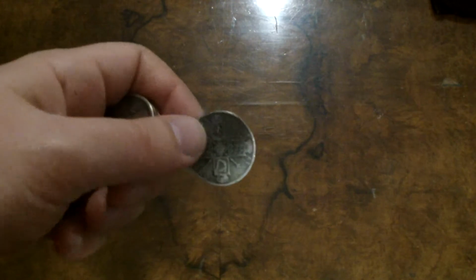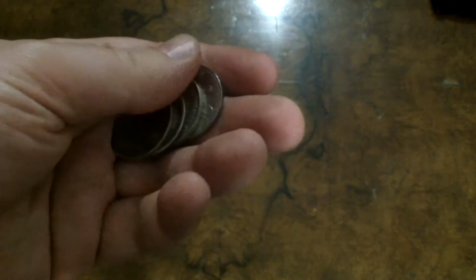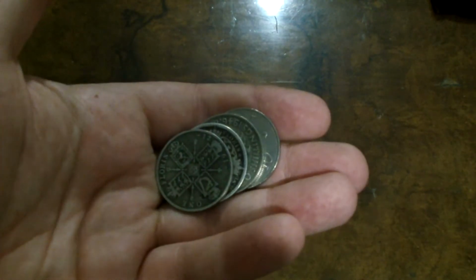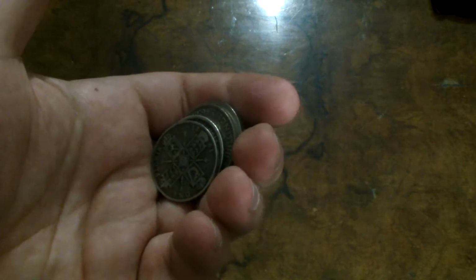I'm not actually going to be talking too much about florins this time, but I want to use these as a way of looking at the history of British silver coinage, and also as a bit of an illustration of how inflation works over time.